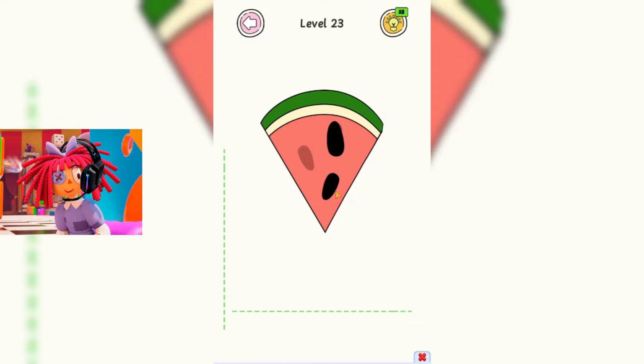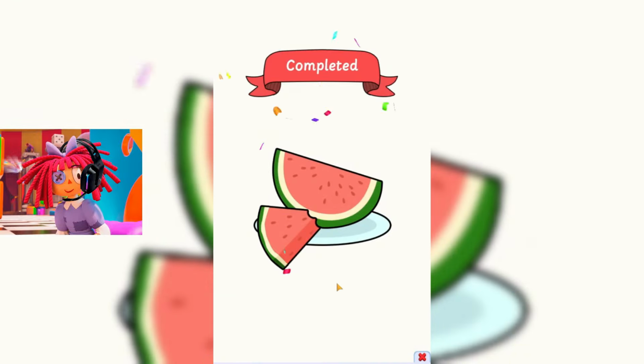Okay, now we need to get these extremely huge seeds out of this watermelon. Oh my God, I think it's absolutely impossible to eat because these seeds, I don't think they even fit in my mouth.